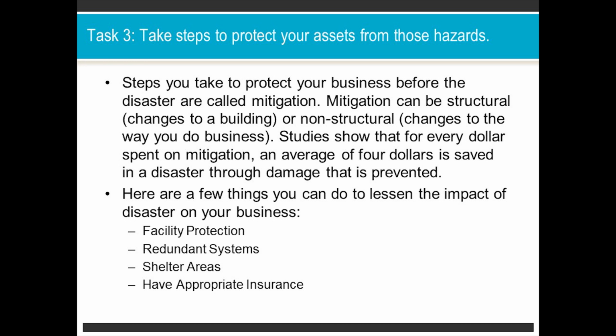So we've already identified some, we've already figured it out. So here's another task that you could probably do, is steps you take to protect your business or organization before the disaster are called mitigation. So mitigation can be structural, it could be changes to a building. Non-structural could be the way that we just do business, so a process improvement project or anything along those lines. Studies show that for every dollar spent on mitigation, an average of $4 is saved in a disaster through damage that is prevented.